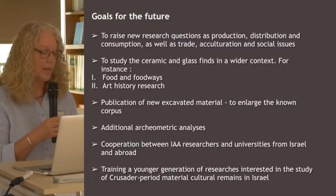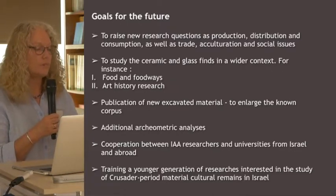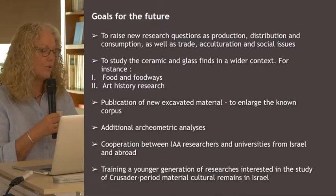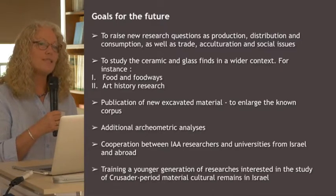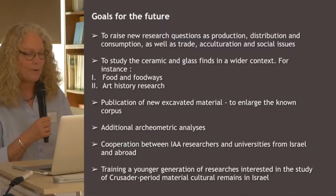Another goal is publication of newly excavated materials, like from new excavations at Montfort and Belvoir, and the future one at Atlit, and others, to enlarge the known corpus. In every excavation, we always find something new that we didn't see before.